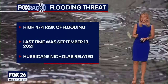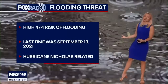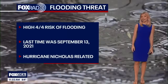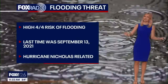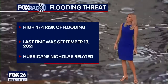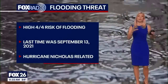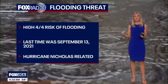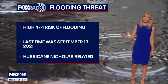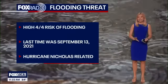The last time that we had some purple on the map, at least for the flooding potential, was back on September 13th, 2021. And you might be wondering, okay, that's a really specific date. What was it from? Well, it was actually the potential for some flooding related to Hurricane Nicholas, which ended up taking a very different route. So I know that Houston specifically didn't see all too much rain on that date, but looking at those forecast models, it was definitely a possibility. So with that being said, we need to stay weather aware.